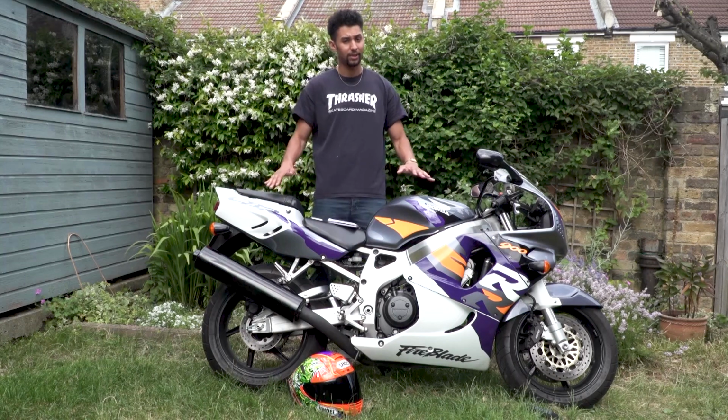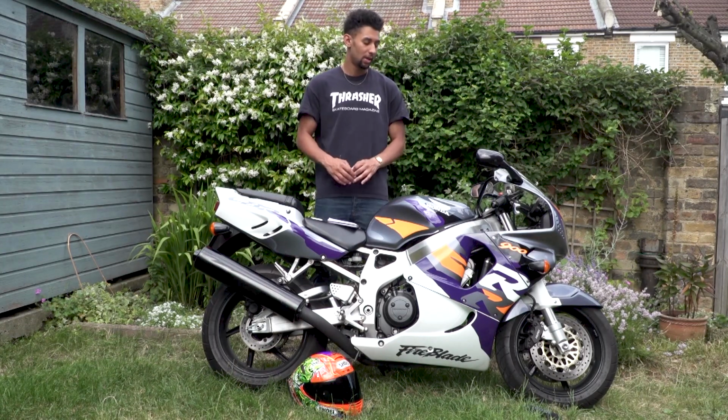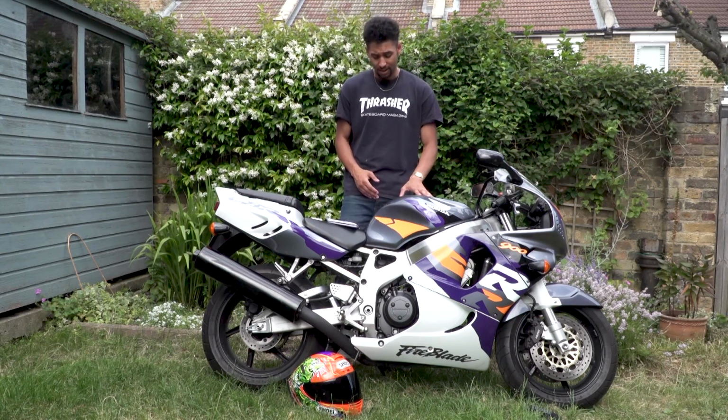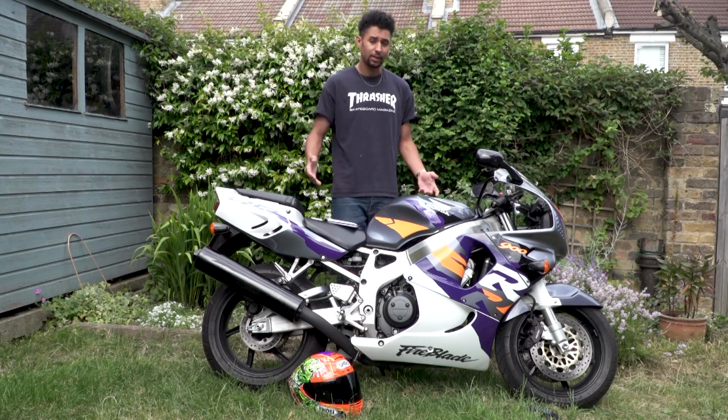Now you can pick these bikes up for anywhere from about £3,000 if they're in a bit of rubbish condition, to anywhere from about £6,500 if they're pristine models like this. Is it worth the money? I think it depends how old you are.